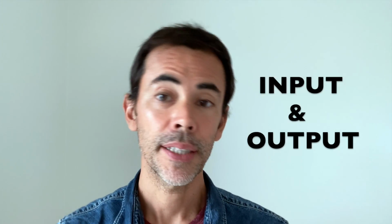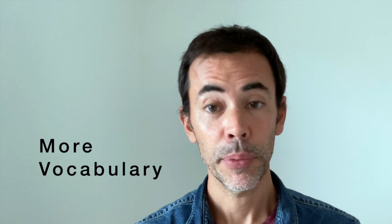So let's break this down into input and output. Output is obviously our ultimate goal because we're talking about how to improve our speaking. To speak better, we need more vocabulary. That's obvious, right? We need the words to be able to make sentences. So in the first section, that's what we're going to do. We're going to focus not on grammar, we're going to focus on vocabulary. We're going to focus on becoming more fluent.